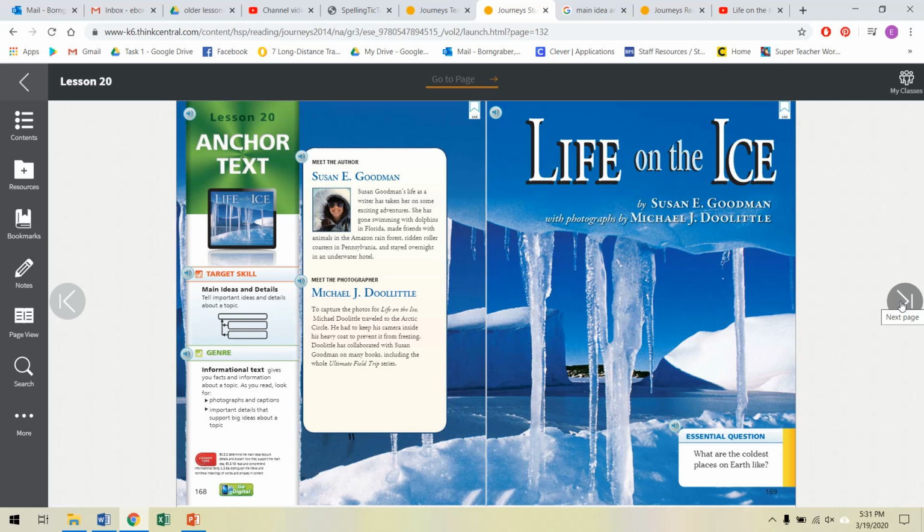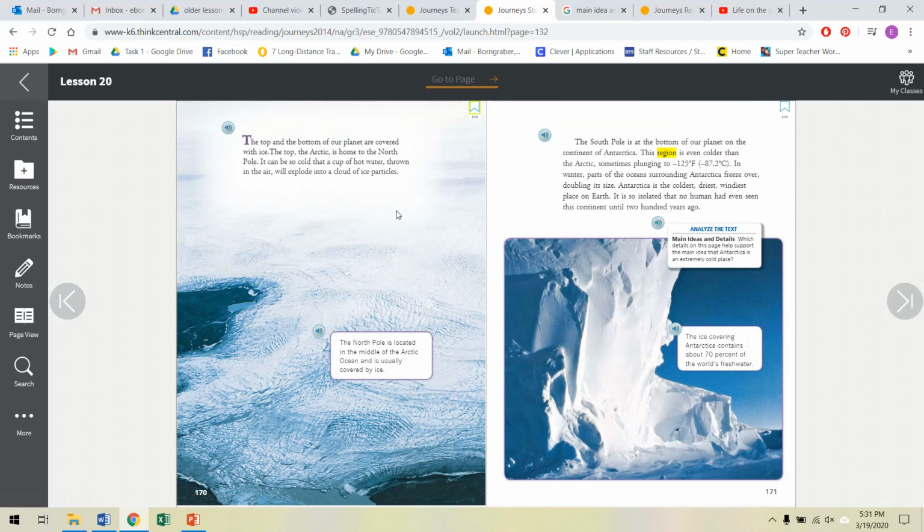All right. Life on the Ice by Susan E. Goodman. The top and the bottom of our planet are covered with ice. The top, the Arctic, is home to the North Pole. It can be so cold that a cup of hot water thrown in the air will explode into a cloud of ice particles. The North Pole is located in the middle of the Arctic Ocean and is usually covered by ice. The South Pole is at the bottom of our planet, on the continent of Antarctica.